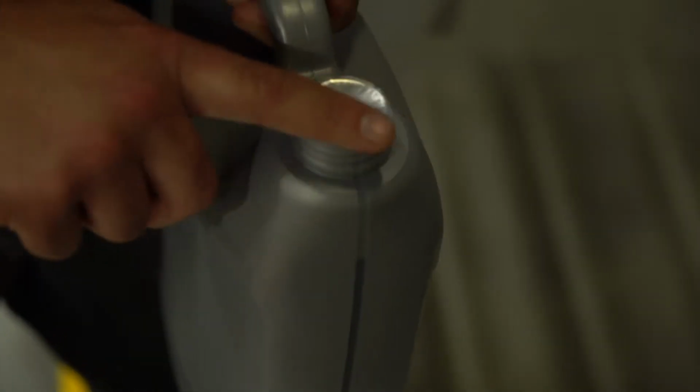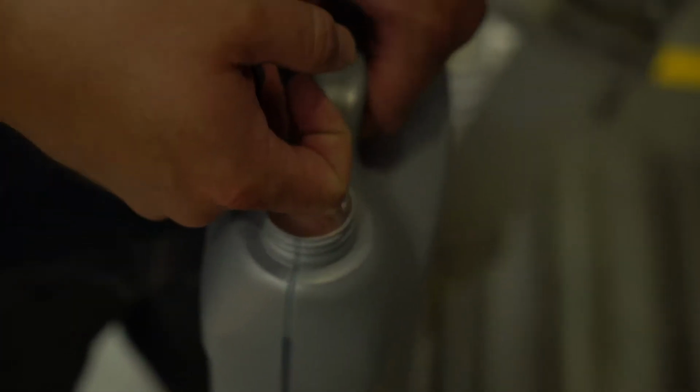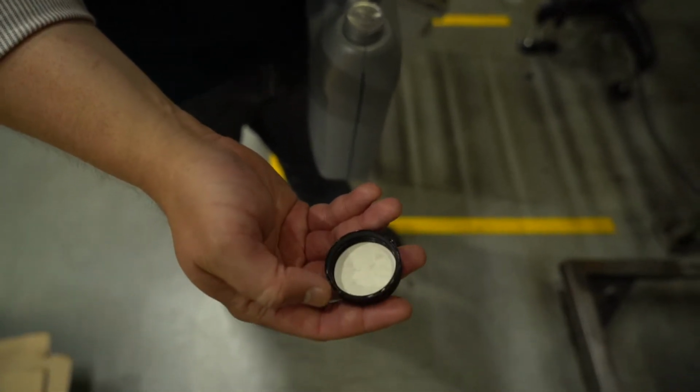melting that adhesive so that that seal sticks to the cap. You take a look here, we can see that that foil seal is now permanently adhered to the bottle, which is why we need to puncture it in order to open it up. That gives us our tamper evidence. And then we can see on the cap the fiber backer that's behind that foil before it goes through the induction sealer.